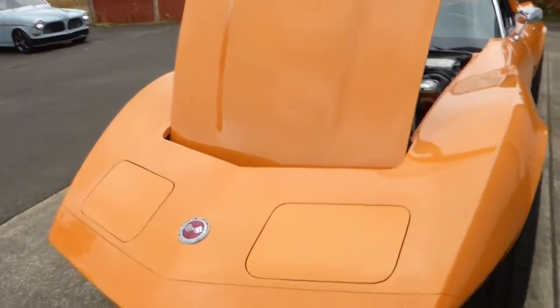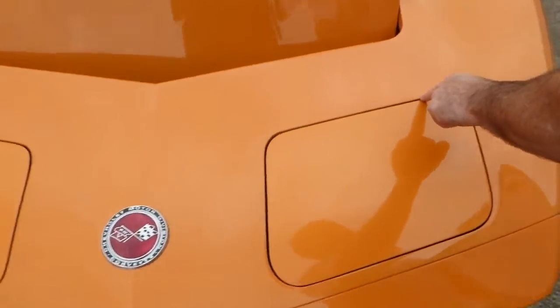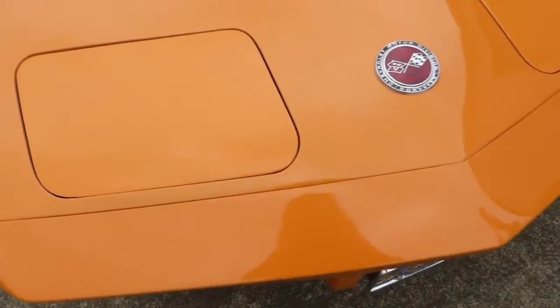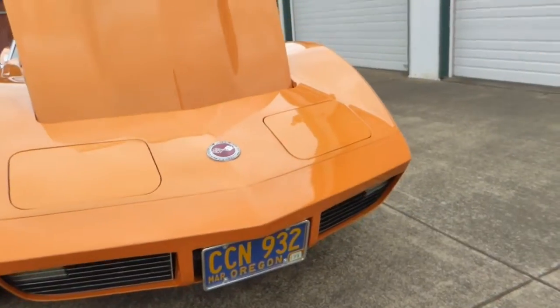Up front here, headlights. Notice the headlight buckets. Very nice. They're not sagging or anything. The headlights work great. Entire front end looks good. Nice and clean.